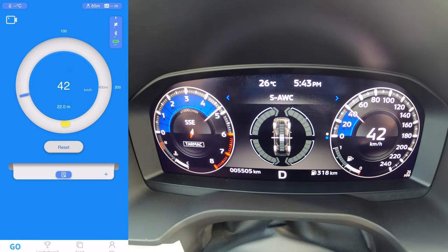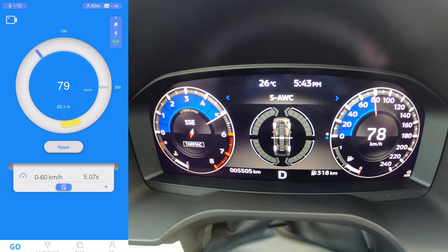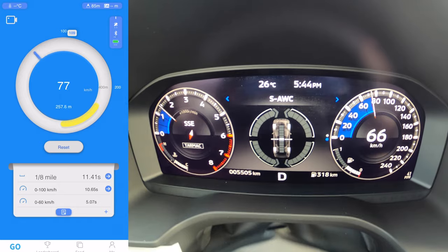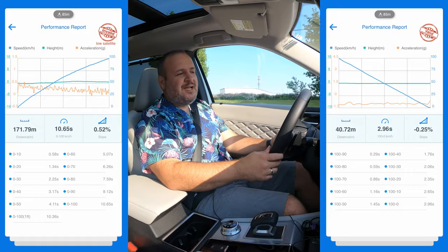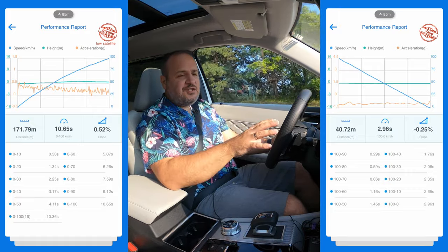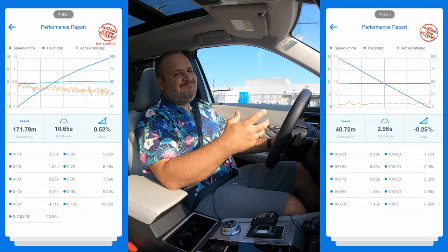0 to 100 kilometers an hour comes in 10.6 seconds. Performance is not its strongest point, but really, can you say it's bad? Yes. The funny thing is that the Outlander isn't really the heaviest SUV out there. It weighs just over 1.7 tons, which is not that bad. So honestly, the drivetrain is very efficient, but in terms of performance and excitement, not really.